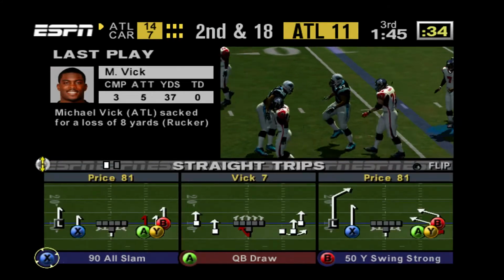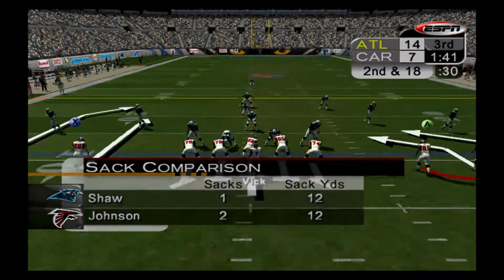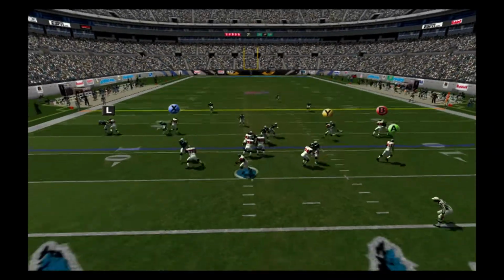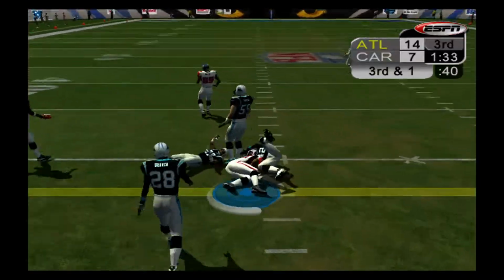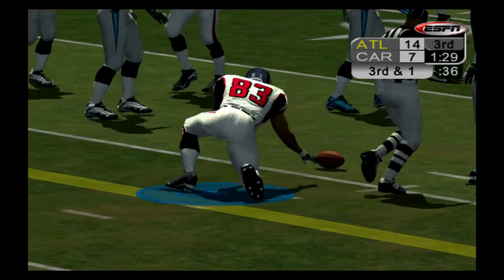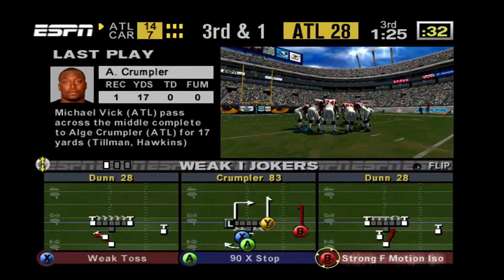Mike Rucker forced the offense back a few yards with a terrific sack in the backfield back there. That'll be his first sack of the game. Second down and 5, wide receivers take the field. Crumpler makes the catch out to the left, and that's a gain of 17 on the play. Algie Crumpler had a defender close by, but was able to bring down the catch.